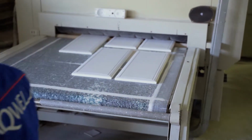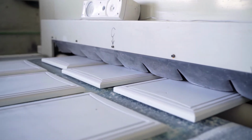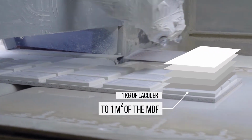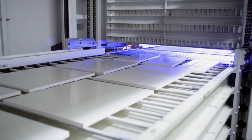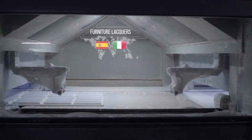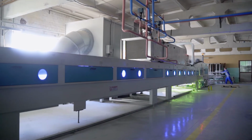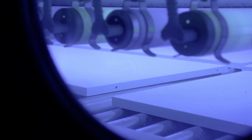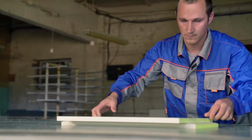In the next stage, the pieces are covered with 5 layers of soil and opaque lacquer, at the rate of 1 kilogram of opaque lacquer to 1 square meter of the tile. Paintwork materials from leading manufacturers in Spain and Italy are used for painting. A perfectly smooth 4-layer finish is achieved by using advanced drying technology. The use of ultraviolet radiation in the process ensures the opaque lacquer baking effect.